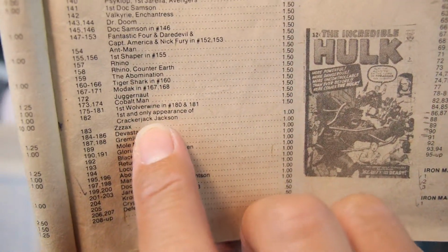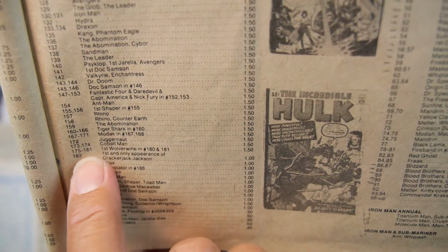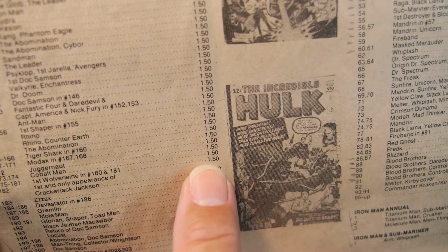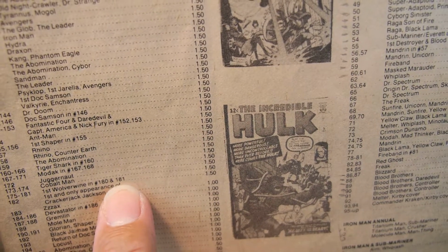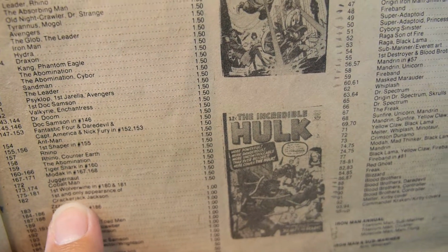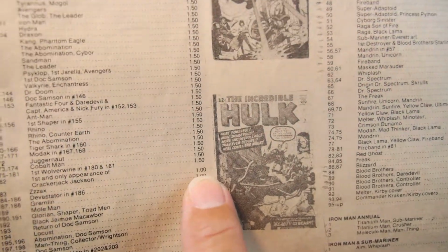Okay, let's see. Okay, so Hulk 181. Look at this. 175 through 181, $1.50. But they do note first Wolverine in 180 and 181, $1.50 there. And look at this right here in 182. The biggest thing about that is first and only appearance of Crackerjack Jackson, $1 right here, if you can see that.